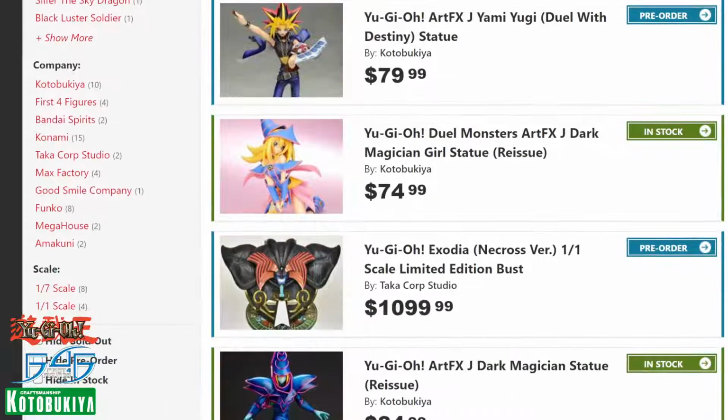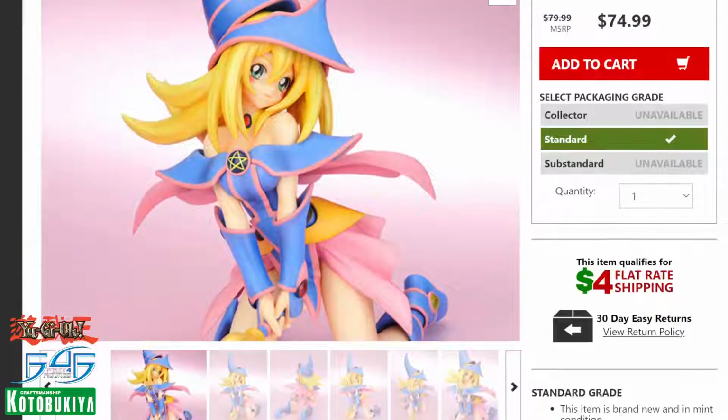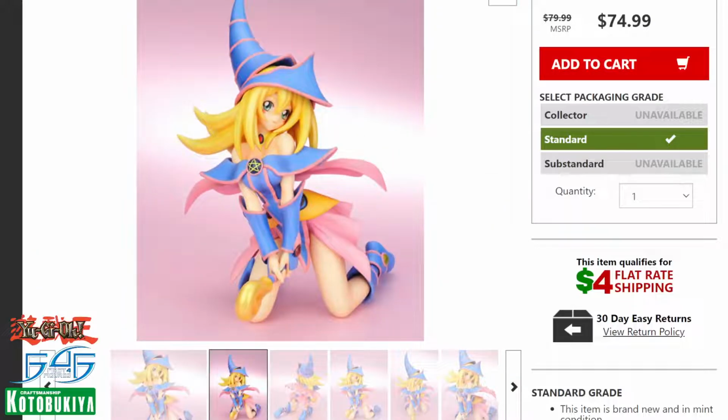That's not entirely bad. Down below that, you guys can see the Dark Magician Girl as a Kotobukiya statue. I've seen other versions of her from obviously different companies, but this is another one that a lot of people enjoy because, I mean, it's anime. A lot of guys like it. I'm not going to go into depth on that one, but it did go down. It is actually in stock right now, so that's not a pre-order.